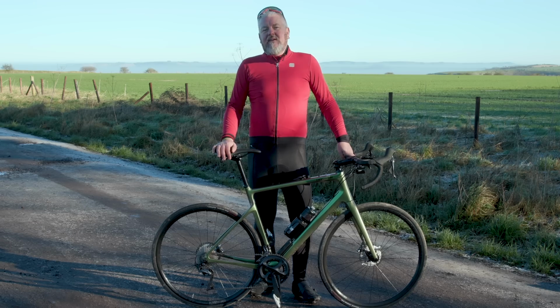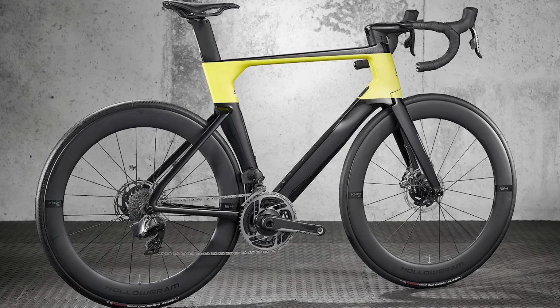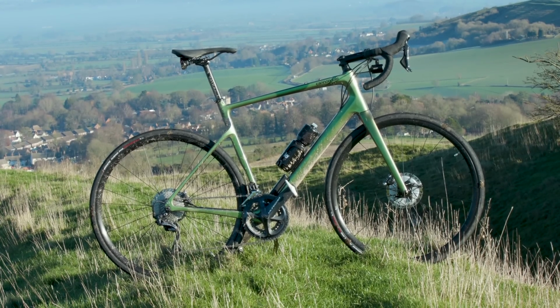It would have been very easy for Cannondale to ensure the Synapse's success by just using lessons learned from the brilliant Super 6 Evo and the System 6 to produce a modernised Synapse. It seems that wasn't on Cannondale's agenda for the 2022 model.